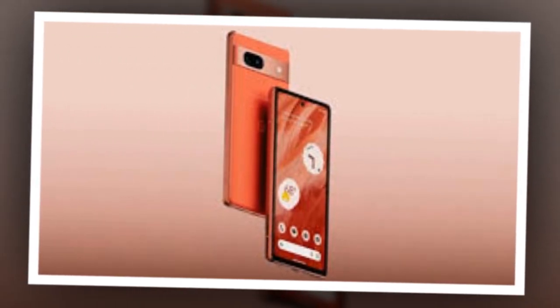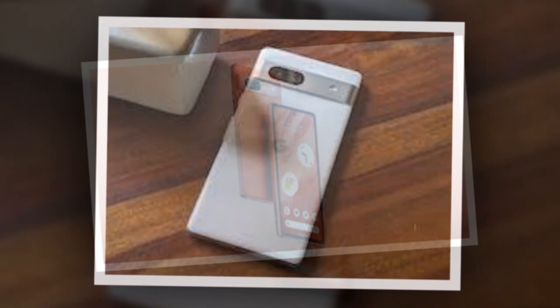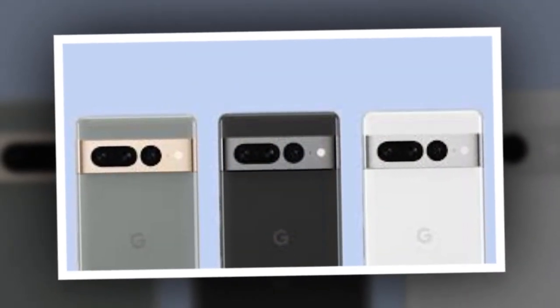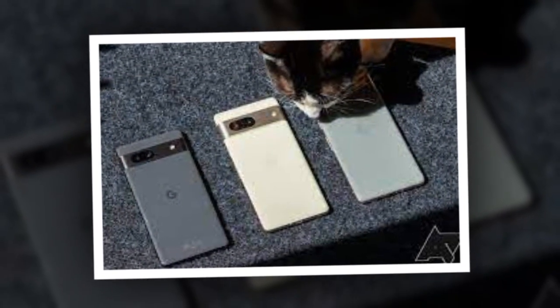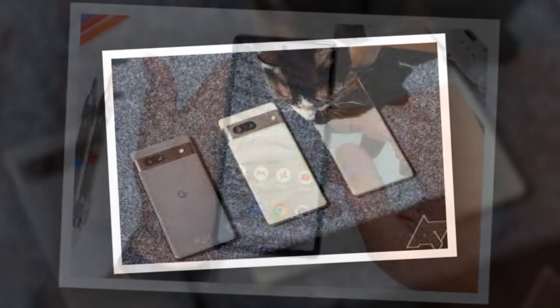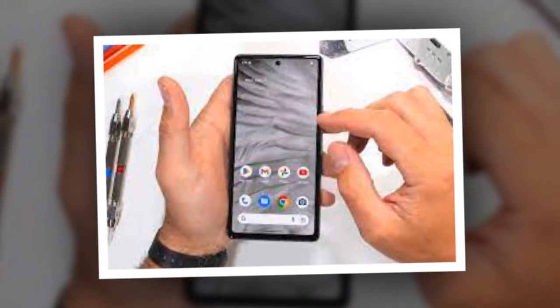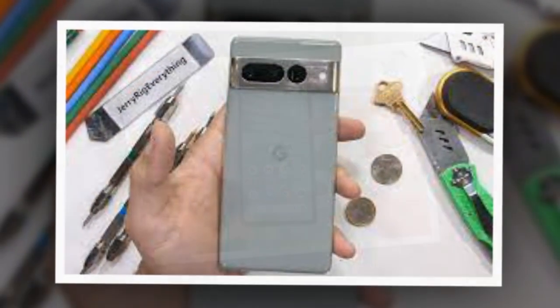Google Pixel 7a survives JerryRigEverything's durability test, seems better than Pixel 7 Pro. Google Pixel 7a has a 6.1-inch Full HD Plus OLED display. It was launched last week during the company's I/O event. The Pixel 6a successor runs on Google's in-house Tensor G2 SoC and flaunts a 64-megapixel dual-camera unit at the rear. It has an updated design with an IP67 rating.